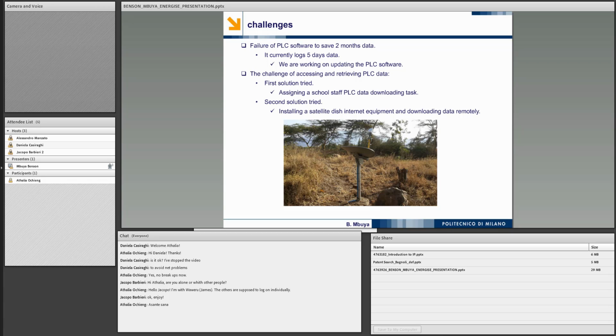Another challenge is accessing this data, because this data needs to be copied, transferred from the PLC memory to another computer. So our first solution was to assign one of the staff to download the data from the PLC.